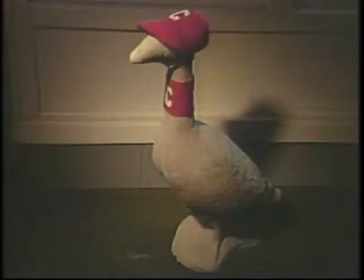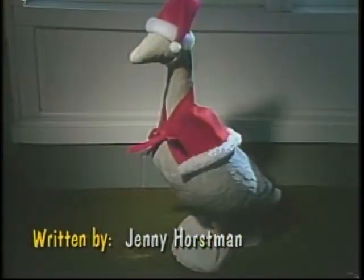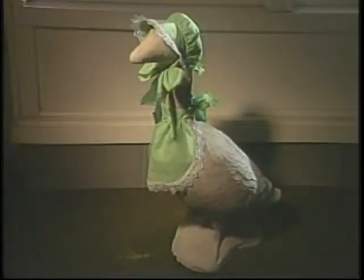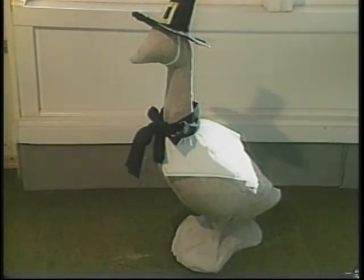What is your favorite thing to make? Geese outfits. I make quite a few different kinds. I make Cincinnati Reds, and I make the Christmas outfits, the golf outfits, the bonnets, the rain outfits, and at the holiday seasons I make the witch outfits, pilgrim outfits, and these patterns we design ourselves.